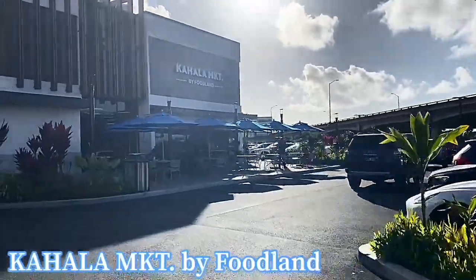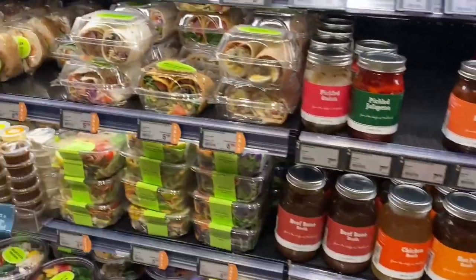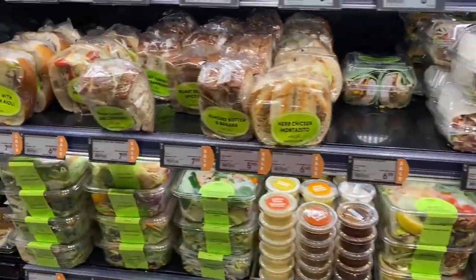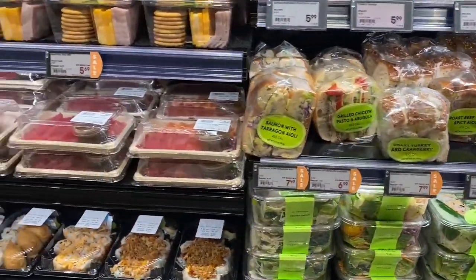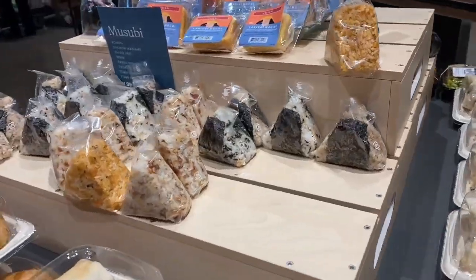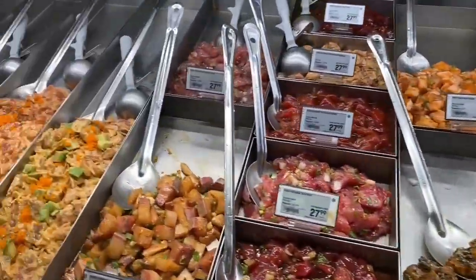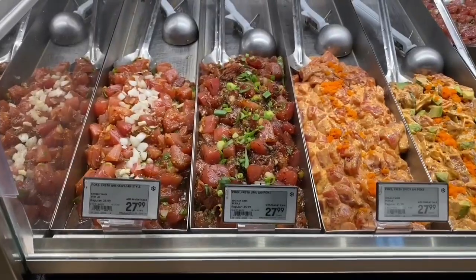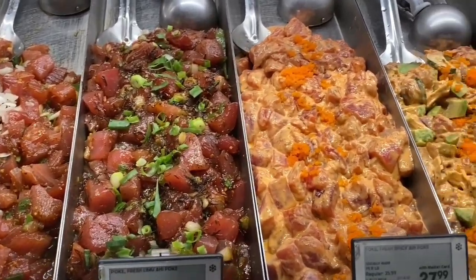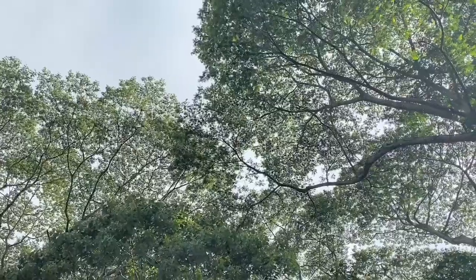We're now at Kahala Market by Foodland. This place is made of delicious cuisine on the go. They have fresh juice and poke and sushi, musubi, but most importantly, again, fresh poke. Take a look at this delicious marinated goodiness. We're gonna go ahead and take that to the beach.